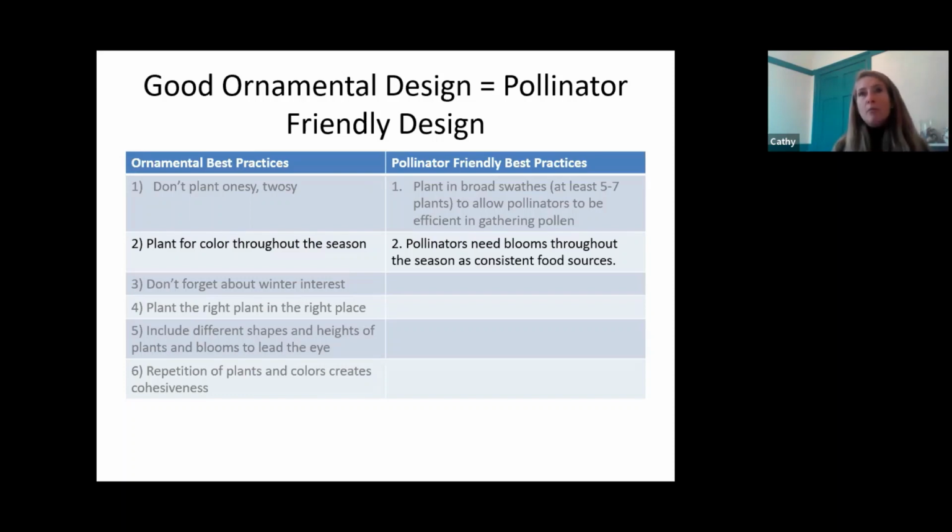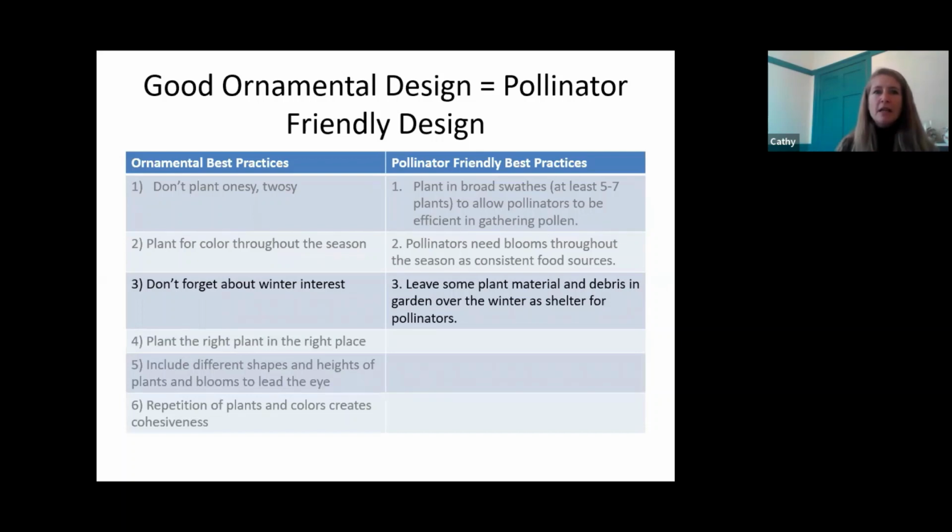And we'll talk about that in the implementation phase of this talk. But we're in such a really delightful part of the country as far as our opportunity to have blooms for 6 months. But you really need to keep it consistent because, again, if you've drawn her in April, you need to feed her and all of her babies all the way through until the end of the season. Inconsistent bloom means your pollinators are going to starve. But that matches exactly, right, with the ornamental principle of color throughout the season. So you've got this match.